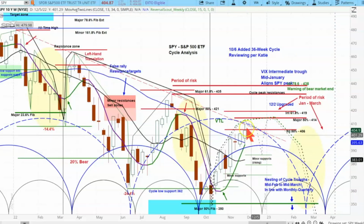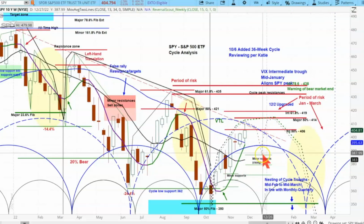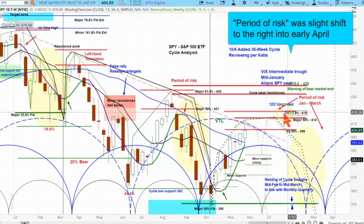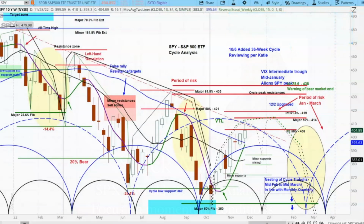So again, based on the weekly, a pullback here sometime in December, and then another rally, and then this is where the big period of risk comes in from sometime January through March, where there's a potential for a decline that would be very severe.